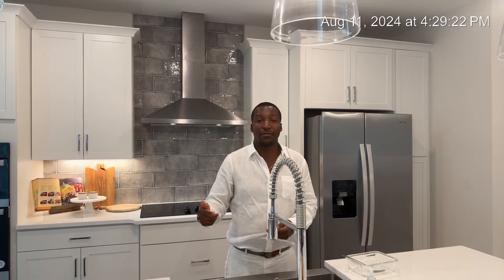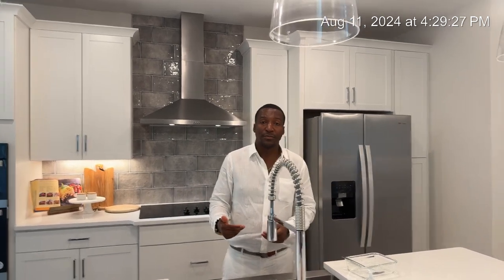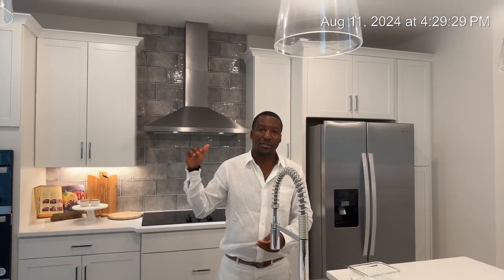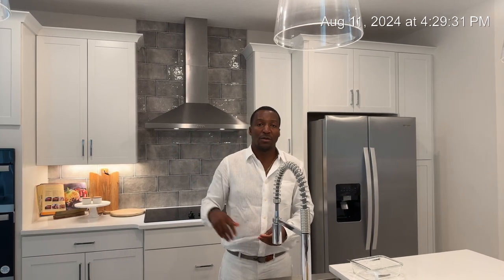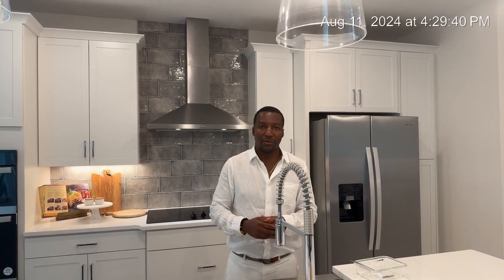Also, we have the one with the bonus, which is called the Avalon 2. It has a nice suite upstairs with full bath and nice walk-in closet. And we have that available at lot 249 right here. And we're going to have many more.